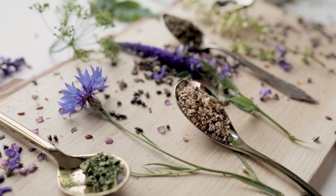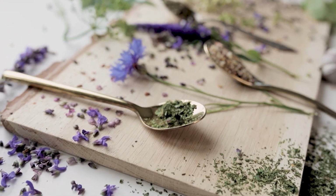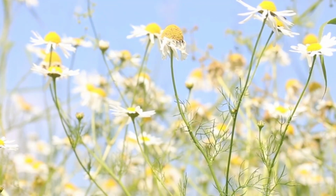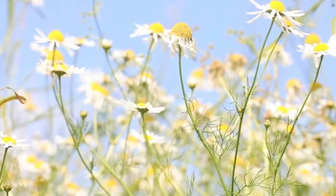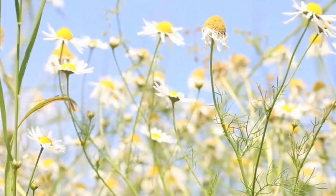Now, the conventional approach to treating canker involves medications like metronidazole, ronidazole, or carnidazole. These are effective and certainly have their place, especially in severe or advanced cases. I always keep some on hand for emergencies. But there are some downsides to consider.